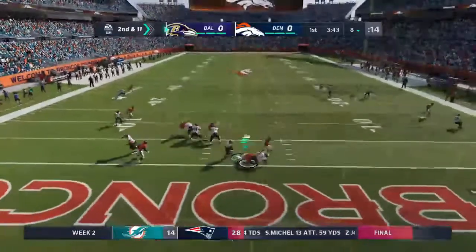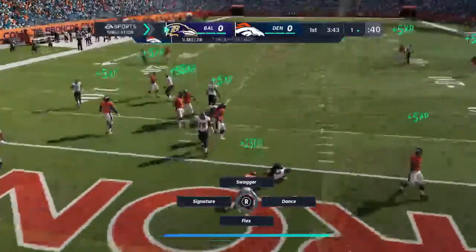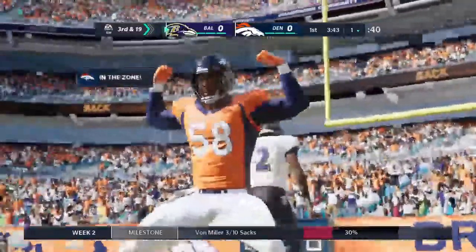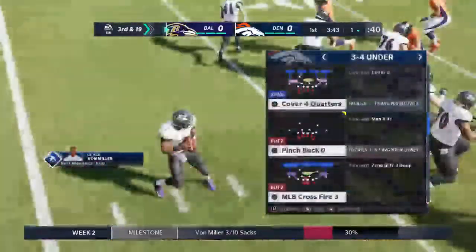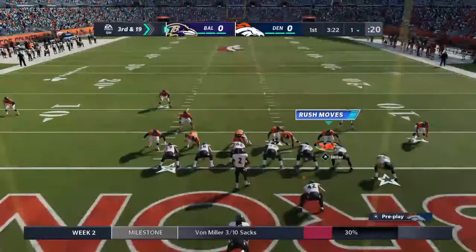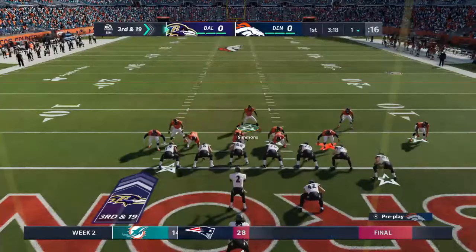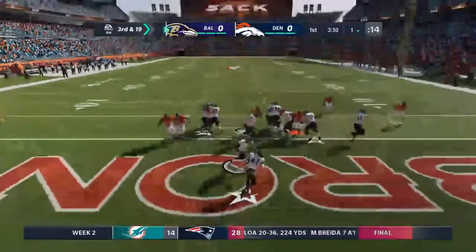From the gun, Huntley. Von Miller picks up his 2nd sack of the afternoon. Oh, that's a pretty darn good start to his season, huh? A sack in the opener, adds a 2nd one here. That tells you about his offseason. He came in determined to have a big year, and it's paying off.